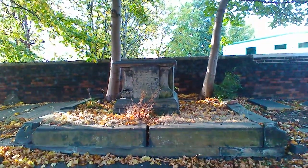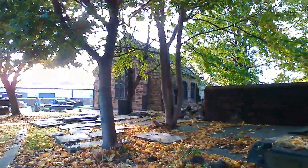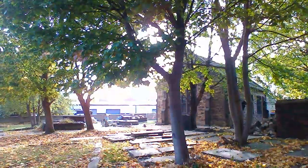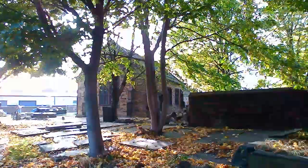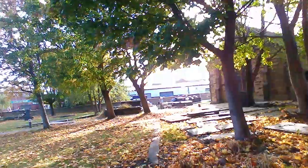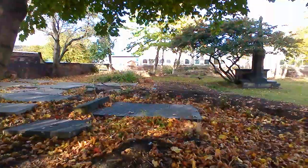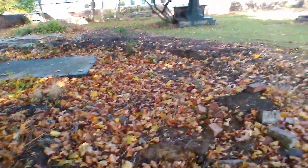To the memory of. That's another important tomb. Someone from a wealthy family. I don't know what this work is they're doing, but they're doing some demolition work. Looks like they're moving some gravestones and piling them up. Some of these areas can be uneven. So I have to be careful.